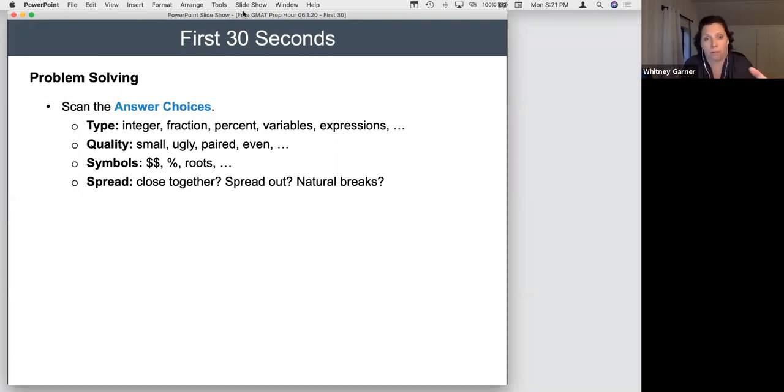And then I want to ask this question that a lot of you mentioned, which is how spread out are they? Are they really close together? Are they very spread out? And then another piece, let's layer on this, is are there any natural breaks? Like, some of these answers are less than blank and some are greater. That's an easy number to think about. Like three of them are negative and two of them are positive. That's a natural break at 0.